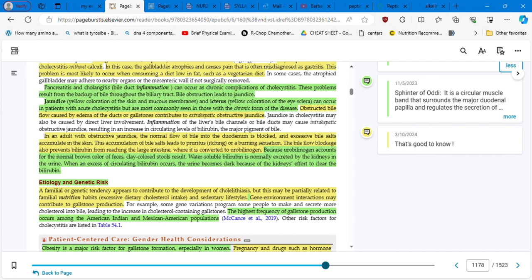Any organ that is removed from your system, I don't care if it's a small organ or a big organ, can cause metabolic imbalances. So make sure you follow the diet and recommendations of a good nutritionist. Pancreatitis and cholangitis, which is the bile duct inflammation, can occur as chronic complications of cholecystitis. These problems result from backup of bile throughout the biliary tract. Bile obstruction leads to jaundice.